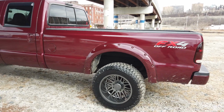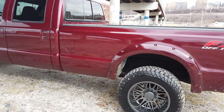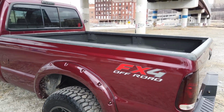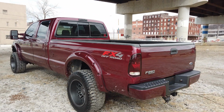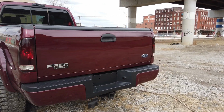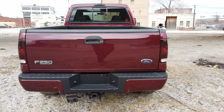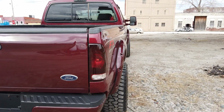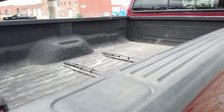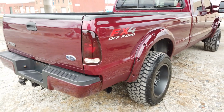It's an FX4 off-road package, so you got the skid plates, 3.73 limited slip, Rancho shocks. We did an LED smoked third brake light. We updated the bumper to a 2008 style Super Duty bumper and had it painted to match. Had the tailgate resprayed when we did all the paint work because it had some chips on it. Factory trailer tow package down low, and the truck is set up to tow fifth wheel. Camper set up in the bed there.